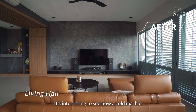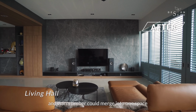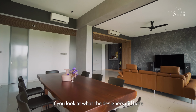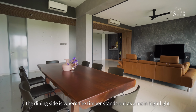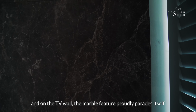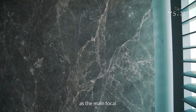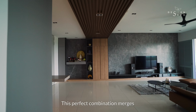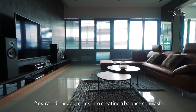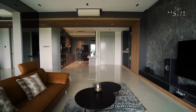It's interesting to see how a cold marble and warm timber could merge into one space. If you look at what the designers did here, the dining side is where the timber stands out as a main highlight, and on the TV wall, the marble feature proudly parades itself as the main focal. This perfect combination merges two extraordinary elements into creating a balanced contrast to achieve a cozy and comfortable living space.